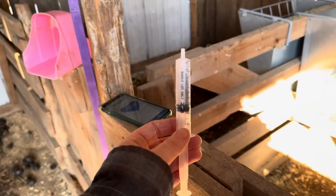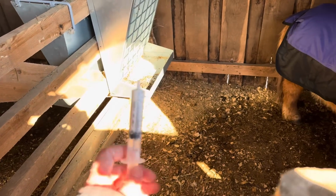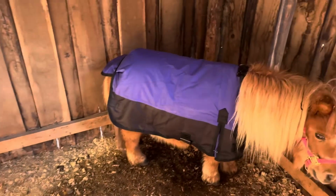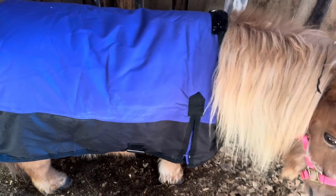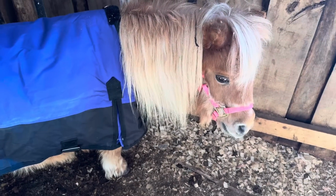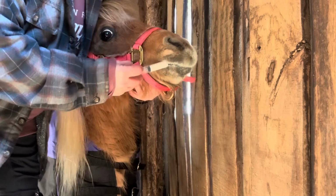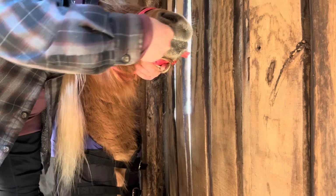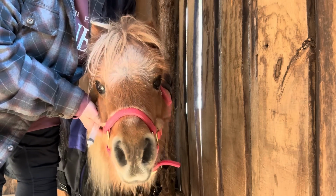Okay, so I just went ahead and mixed the medications in some water in a syringe. I'm gonna give it to her that way, and then we'll just give her grain to her, nice and plain the way she likes it. Hey, Miss Daisy, time for your medicine. Good girl. There. That was easier, huh? Good job.